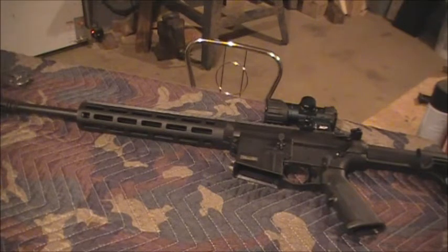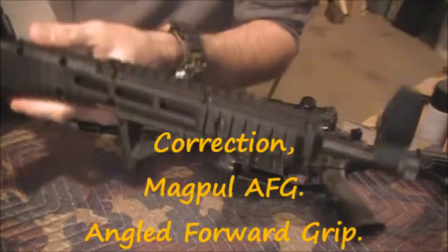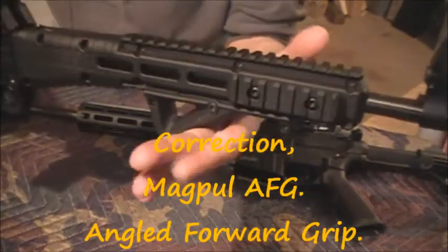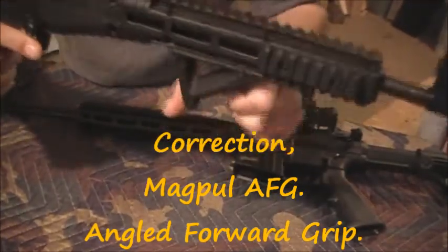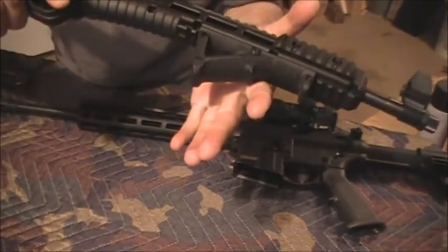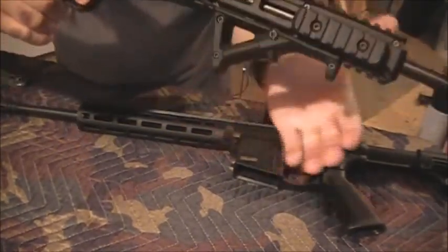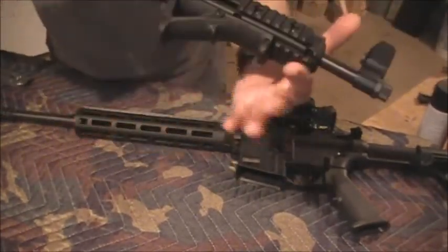Just so that you know what an AFG is. This right here is the Kel-Tec AFG, the angled foregrip. So when you grip, you're gripping like this, rather than like this, which is more comfortable for a lot of people. I find it quite comfortable, so I may wind up adding one of these onto the Smith & Wesson.